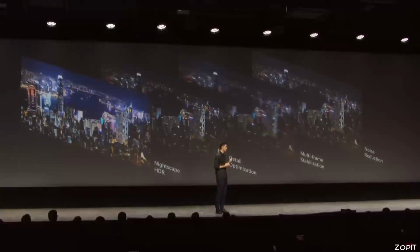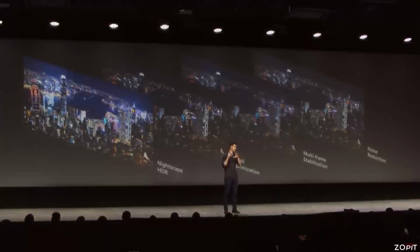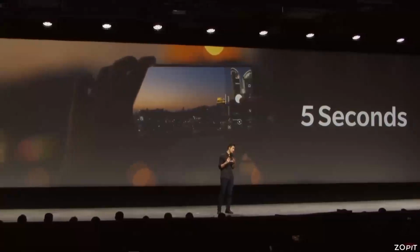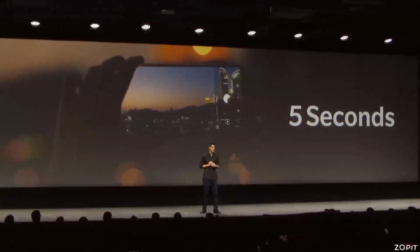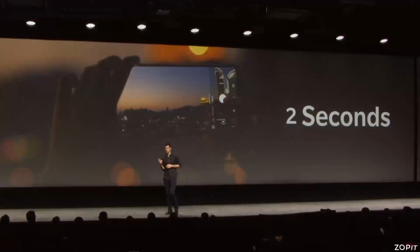Second thing is, and it gets back to the ease theme I talked about earlier. So with most cameras, if you're trying to take a low-light photograph, it's probably going to take maybe up to 5 seconds to capture the photo. With night mode, different. Should only take 2 seconds to capture that photo.